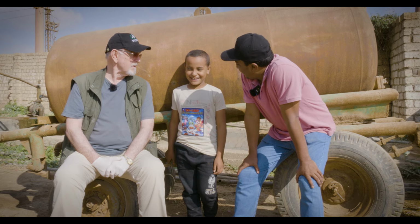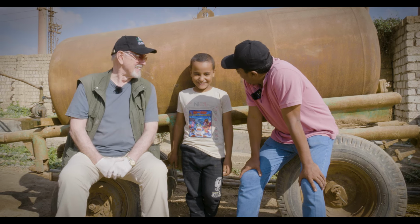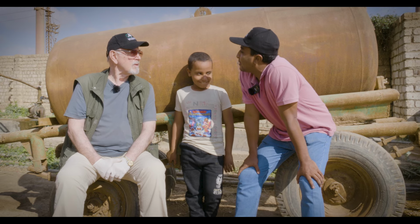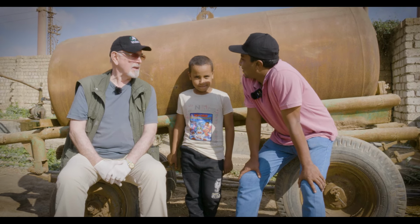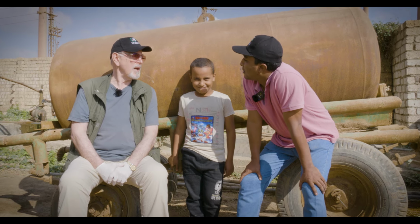Do you like donkeys? He's saying that sometimes he plays with donkeys. He plays with donkeys? Yes. And when he's working with the donkeys, does he treat them nicely?